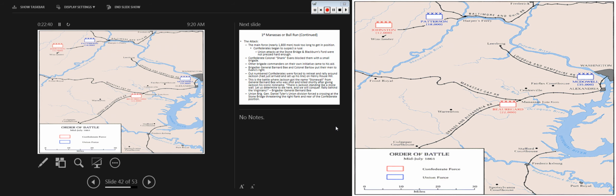All right, so I've got some maps. You know that I'm into the maps, so I wanted to show you. Here is McDowell's position just outside of D.C. across the Potomac. Beauregard's position along Bull Run Creek and the Manassas Gap Railroad. Johnston's position moved from Harper's Ferry to Winchester, and then they're going to go by railhead to join Beauregard's army.